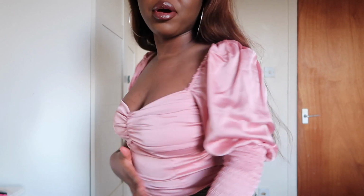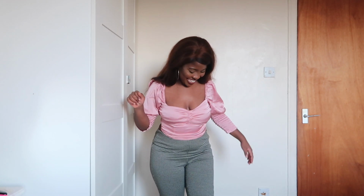And I've combined it with this lovely puffy pink blouse top. Guys, this is a bit of me and I love the material. This is in a medium and I just think it looks really nice with the trousers. They go very well. And guess what, guys? The trousers fit perfectly fine. I don't need to say I have to go and get them altered. Nope, nope, nope. They fit perfectly fine.